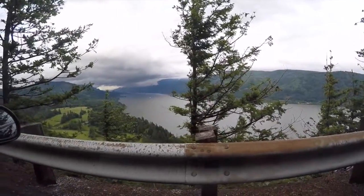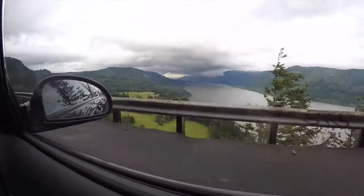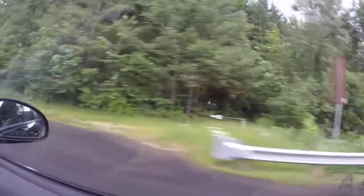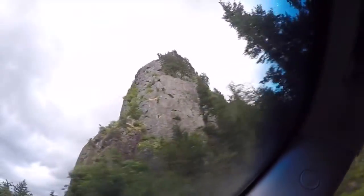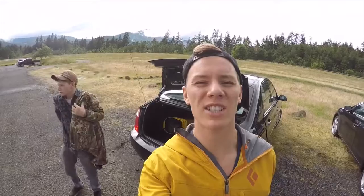This is the Columbia. It's pretty cool. That's an amazing view. Yeah, it is. We're passing Beacon Rock up here, about 10 minutes from Bonneville. Dang, that's awesome. Well, we're here and it already smells like fish.